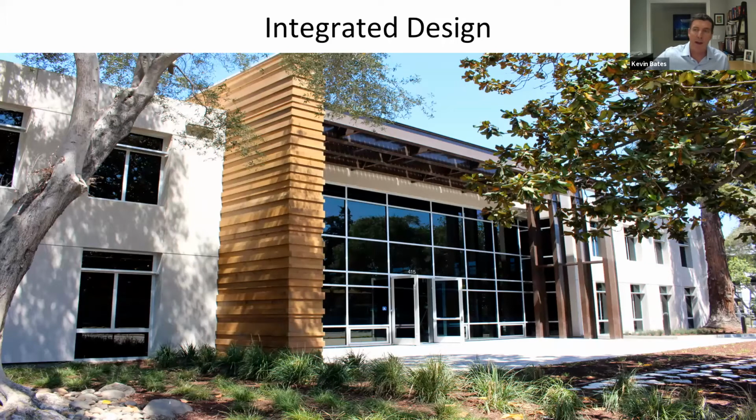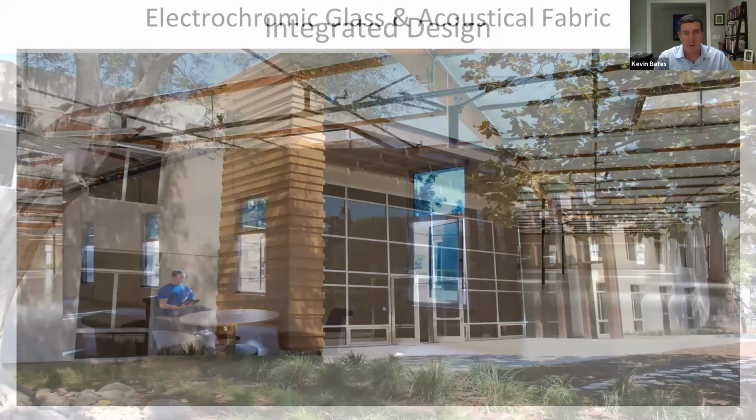The architect would design it, ship it off independently to the MEP engineers, and they would design the mechanical systems, the electrical systems, and the lighting systems to accommodate that design, and everything would come back having been done in isolation of each other. And we don't want to do that. Everybody's got to be at the table at the same time, and it makes for a much, much more efficient process, as you'll see later on.